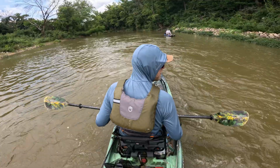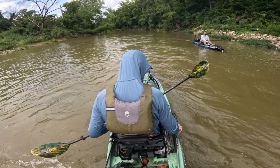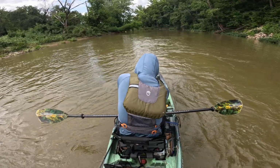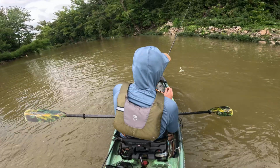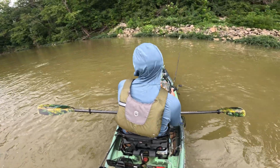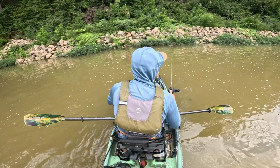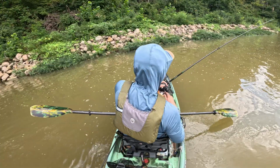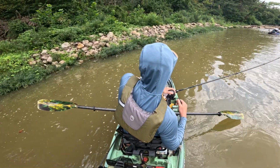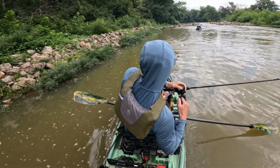I left my motor down on accident. I could have just motored down it. I mean, I wouldn't say that's easy. It's definitely like one of those things where like, do you want to do it? Maybe. Dang, right behind you, giant. Oh my God.